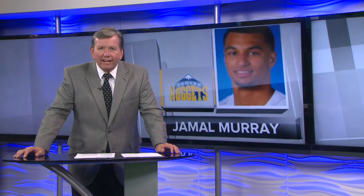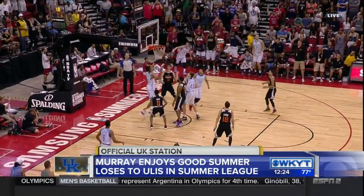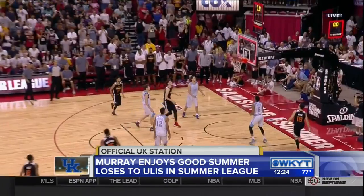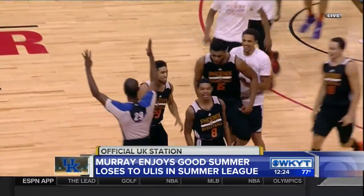This is the final day of John Calipari's UK Pro Camp, and that means all of Coach Cal's stars are coming back to campus, including the fella who's more impressive every time he steps on the court, Jamal Murray. The lottery pick was consistently impressive in the Summer League for Denver, scoring 29 against the Heat, 29 against Phoenix. But that game against the Suns ended the Summer League play for the Nuggets as, guess who? Tyler Ulis hit the game-winning shot in overtime.